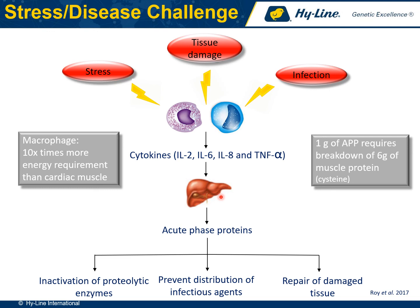From a nutritional point of view, there's an expenditure in the immune system becoming initiated and doing its job. For instance, macrophages require 10 times more energy than cardiac muscle. Production of acute phase proteins requires breakdown of a significant quantity of muscle protein. So we need to bear in mind that when the bird encounters these types of stresses or an infection, there is a significant diversion of nutrients and resources away from productive purposes towards dealing with this challenge or this stress.